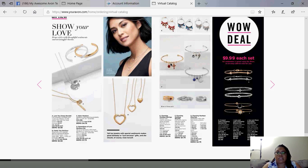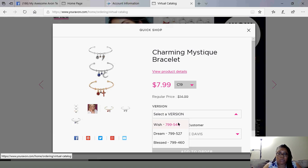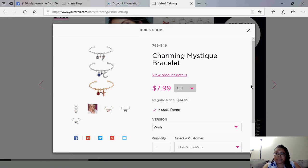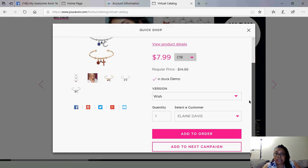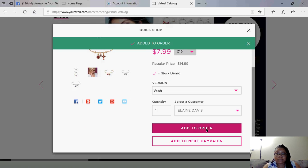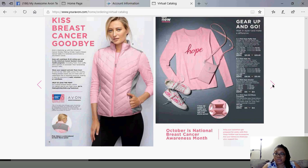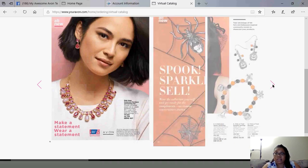So if I wanted to order this bracelet here, I would click on that bracelet. It will pull up the different versions of the bracelet, because there are different versions, and then you can select the version that you want, if you want the Wish, the Dream, or the Blessed. Once you choose it, it'll tell you the price, and then you click Add to Order. So that's how you shop through the brochures, the demo brochure.